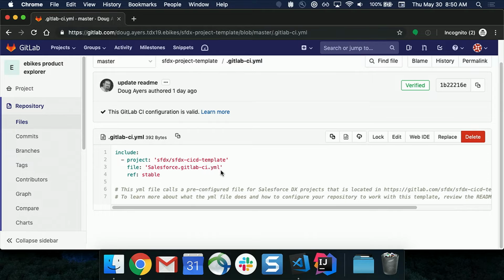You good? All right, I'm back. Thank you. Awesome. So the great thing about the GitLab YAML that comes with that sample project is it's very short and sweet. It's referencing the main template. So if you don't want to worry about how does the magic work, you just say, I want to use the GitLab Salesforce DX CI. But you could come in here and customize it later if you'd like.